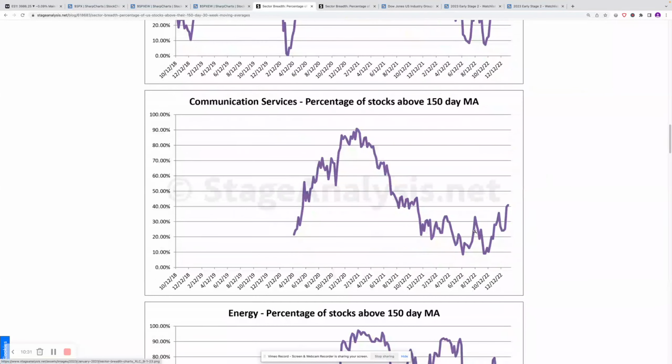Whereas communication services is just moving out of this lower zone, has now made a few little higher highs here, starting to pop up through that 40% level there. So coming out of this lower 30% range, which it's been in over the course of the last year. So it was one of the weakest areas, potentially the weakest area for a very long time in these sector breadth posts. You can see how it came off from the highs back in late 2020, early 2021 there. So now starting to see a little bit of a change of behavior here. So it's definitely one area to keep an eye on and drill down into a little bit more to see which stocks are making those changes.